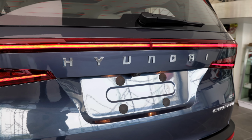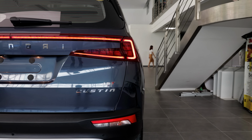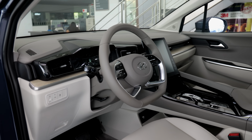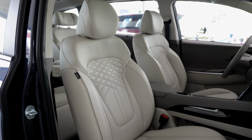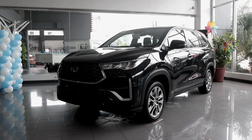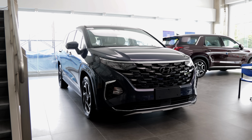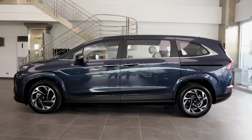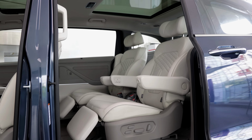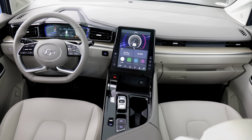With the popularity of SUVs and crossovers, there has been a distinct lack of choices when it comes to mid-size MPVs between 1.5 million and 2 million pesos. The usual choice in this category is the Toyota Innova, but now Hyundai has finally decided to challenge the reigning Toyota MPV. The Hyundai Custin is a true-blooded minivan with sliding doors, ample space, and premium features, but it is also well-priced considering the feature set.